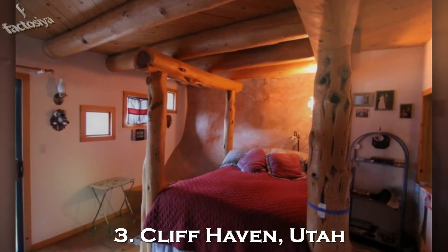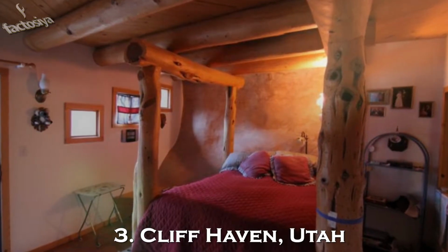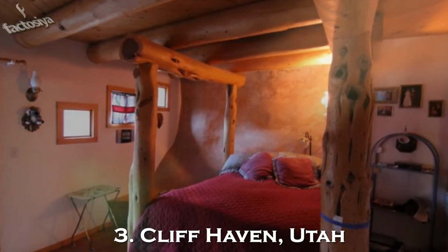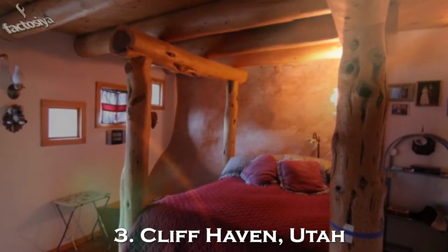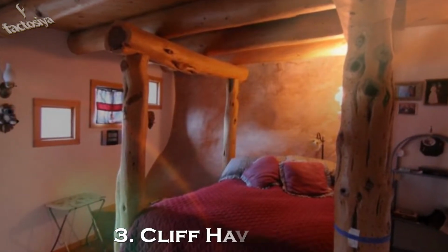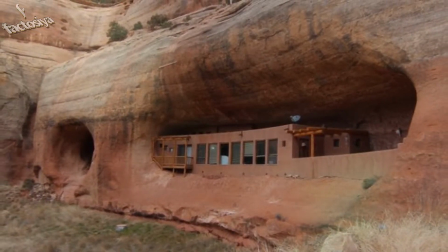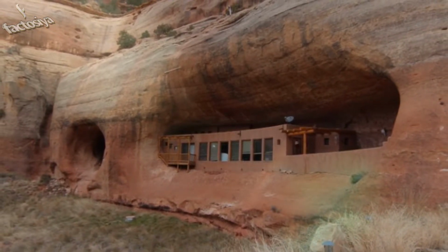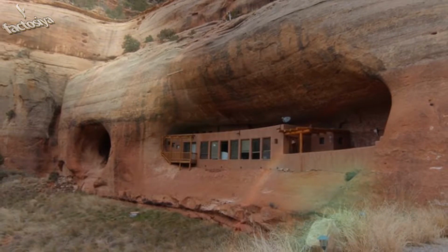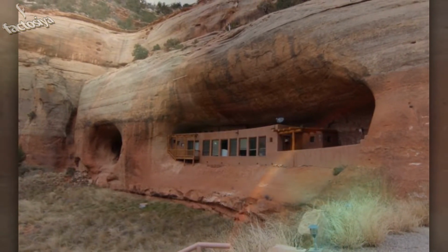3. Cliff Haven, Utah. It would be an understatement to say that the desert canyons of Utah are brimming with pretty rocks. The brilliant red stones formed over millions of years, and they make for the perfect place to hide an idyllic little spot called Cliff Haven. In all honesty, the interior of Cliff Haven is modest. It's not unlike anything you'd see in your typical mountain cabin. Still, you won't find many houses cut into the landscape like this one, and it's a perfect hub for hikers.